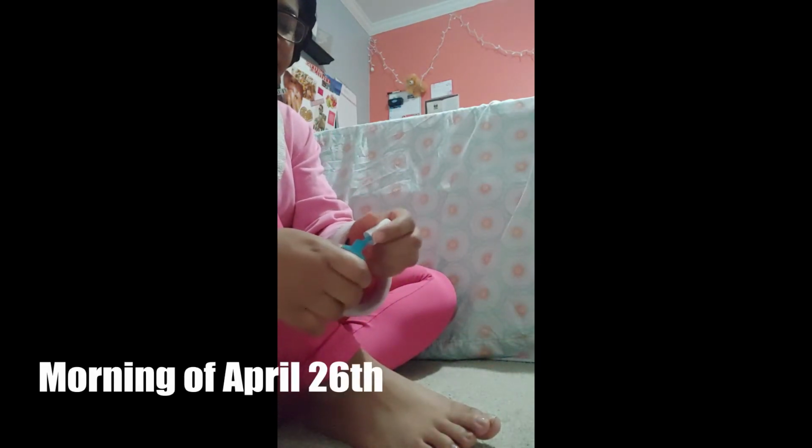All right, so now I am painting my toes turquoise. I already have a clear coat on.